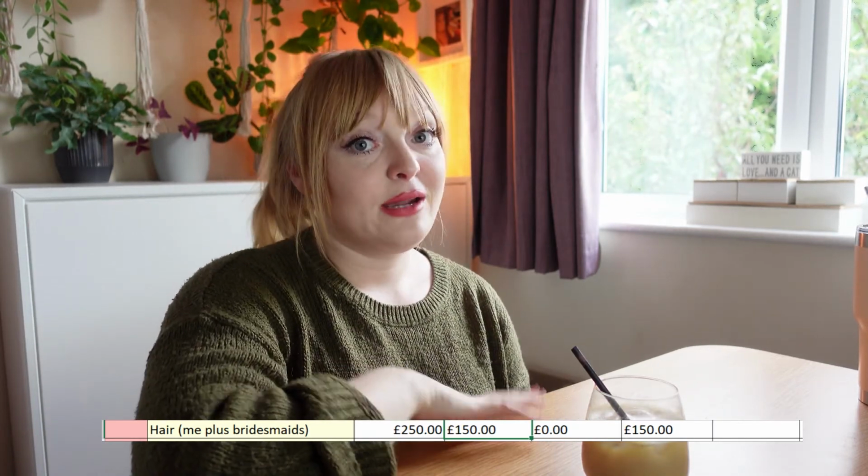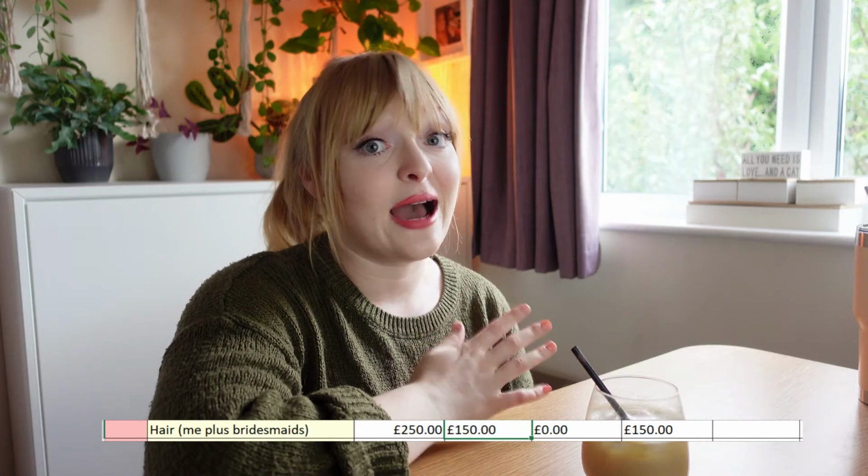So it's worth doing a bit of investigation in your local area into mobile hairdressers, because they often don't have all the overheads that salons or other independent stylists have. So that can be a really good way for you to save some money.